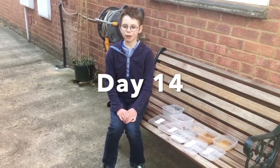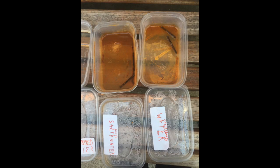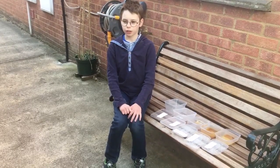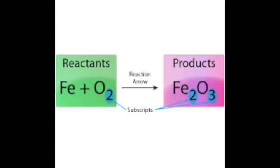The only continuing changes to my experiment on day 14 are to the iron nails in the air and water, and air, water and salt, due to the oxidization of the iron nails. As explained on day 9 regarding oxidization, free oxygen has reacted with the dissolved iron on the nails to form iron oxide, and iron oxide is rust.